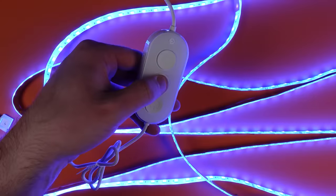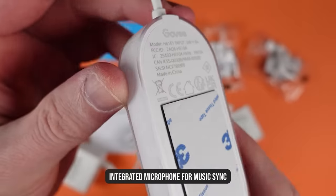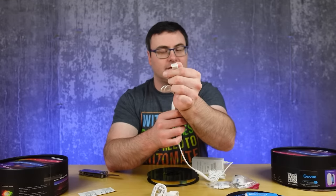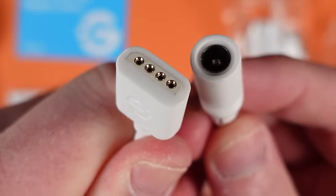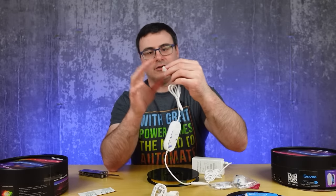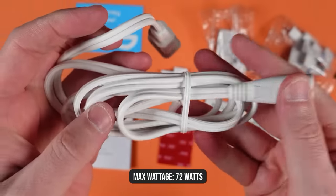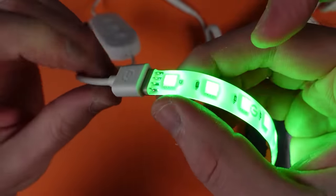And on here is normally a microphone. There's the port for that microphone, which allows you to run the whole strip on a music sync sort of feature. And then, you know what? This connector is definitely a little bit nicer than the standard one that you get with a lot of light strips. I like to see just a little bit of better coverage for the pins and hopefully a better connection from the other side. And then you get this cable. So this, like I said, is quite the adapter, quite the contraption to get this all plugged in.